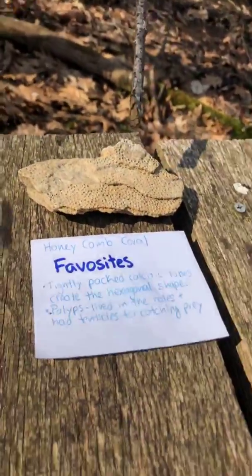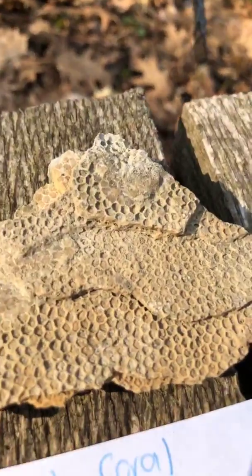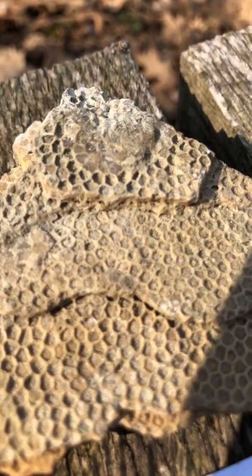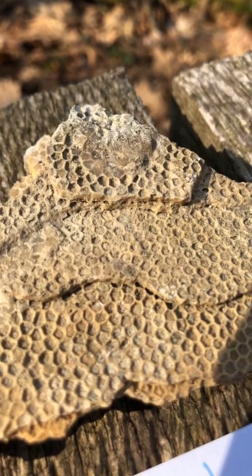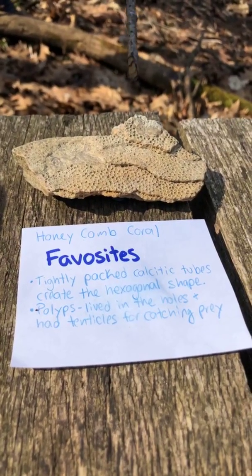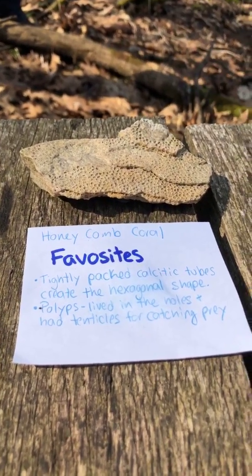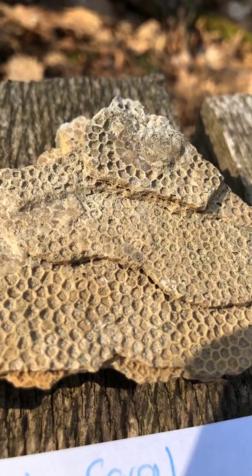Another fossil that's also very commonly found here in Jo Daviess County is called favosites. These look like a honeycomb coral. If you look really closely, there are hexagonal shapes in these favosites. These hexagonal shapes are created when these tubes are packed really tightly together. These tubes are made of calcium, so they're like a hard exoskeleton. And inside each one of these hexagonal holes lives a little tiny animal. Now, this animal's also extinct, but there are similar species that are still alive today. These little animals that lived in there were called polyps. Very cool, and this is a very common fossil. And again, this one can also be found in our neighboring counties as well.